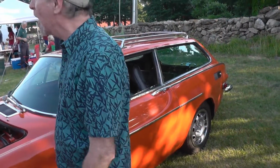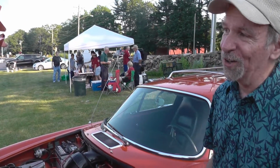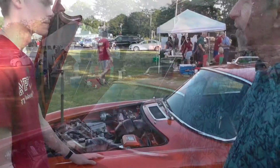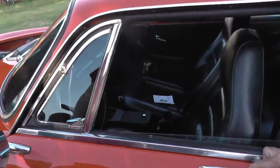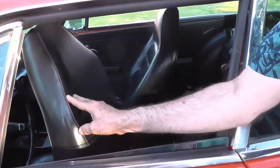And I didn't just buy it. I talked to the guy who was selling it, who was a car collector who had about 100 cars. 100. Yeah, in California. Anyway, is the interior the same as it was the day you got it? Pretty much the same. I know the front seats were redone, but the back seats are original.